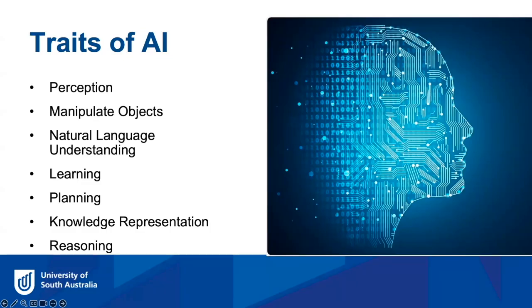Learning is one thing, but if you're looking at playing games, for example, learning from past experience is not necessarily enough. We also need to be able to plan ahead what we might be doing in the next move and what our opponents might be doing. So this planning ability is also essential to many AI tasks.